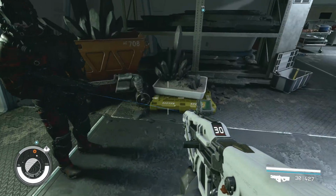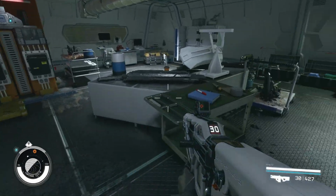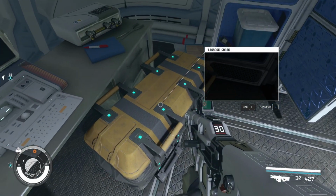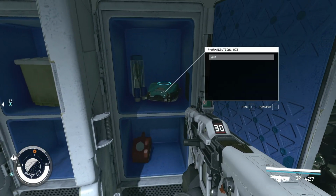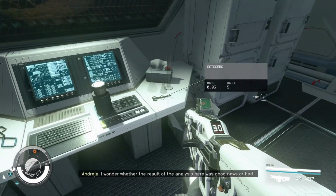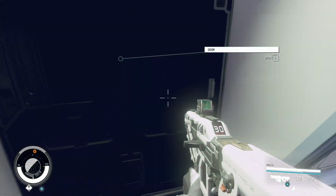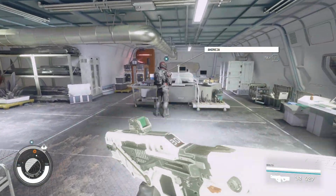Sealant. Take it. So these rocks are probably the things that we need to get. Something like that. Like it. Okay, been a while since we looted anything. I wonder whether the result of the analysis here was good news or bad. Bottle, copper, don't need it. Another door. The outside. Okay.